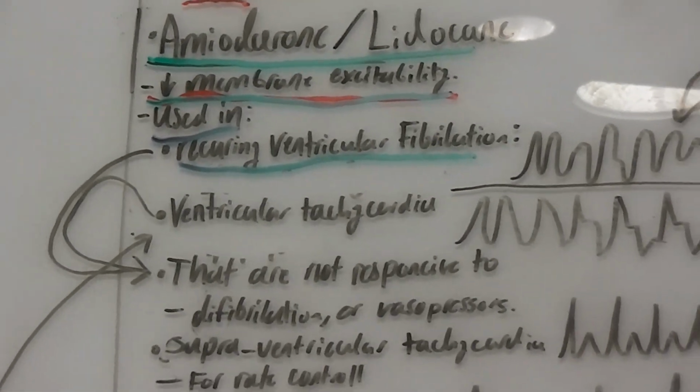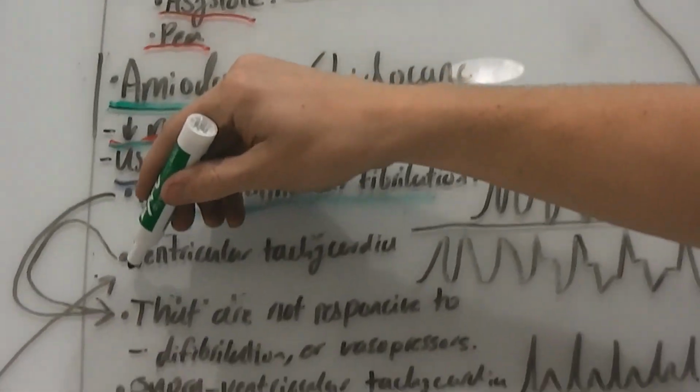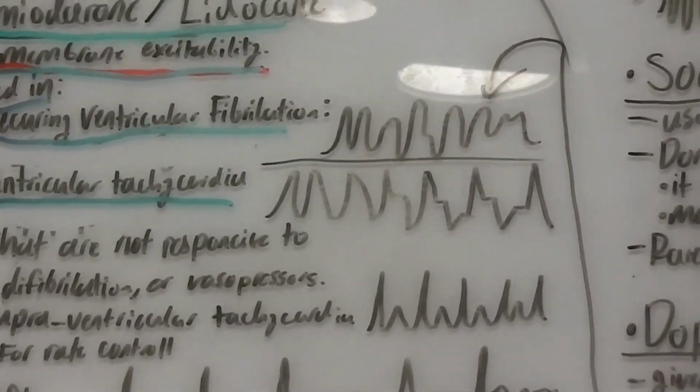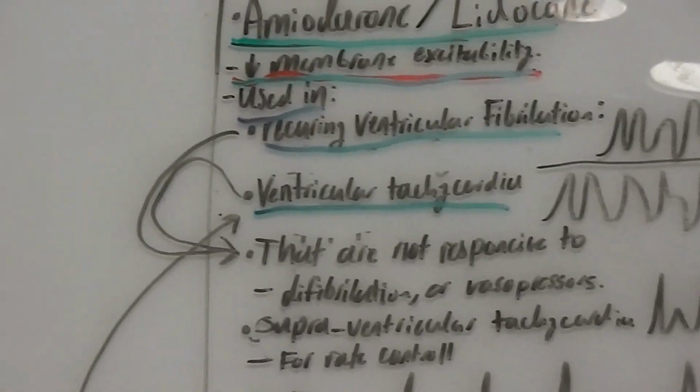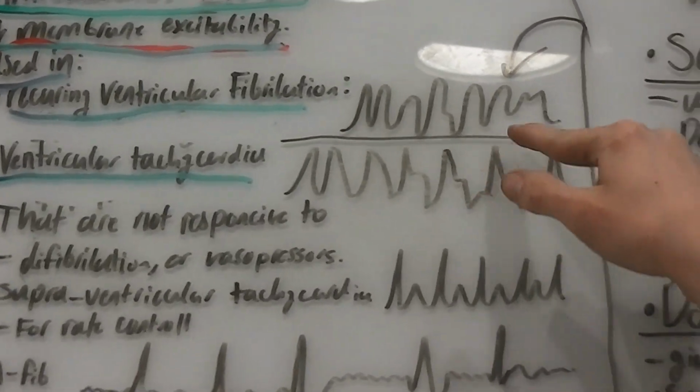So ventricular fibrillation and VFib are the same. Ventricular tachycardia, which is just fast. Ventricular tachycardia is fast, but you have that same spiky look, and then like that too.